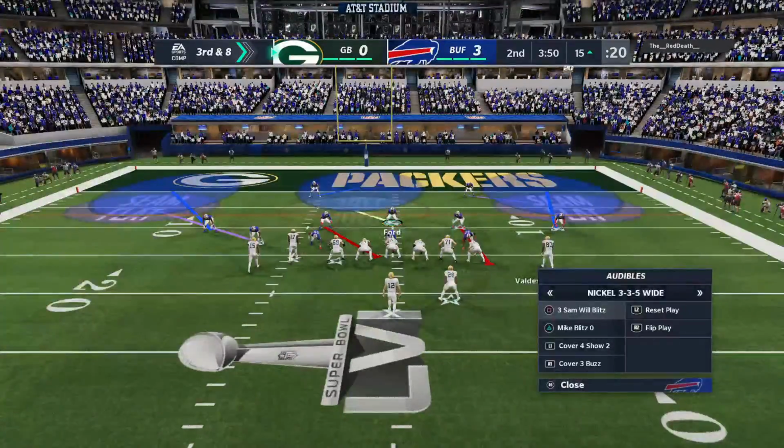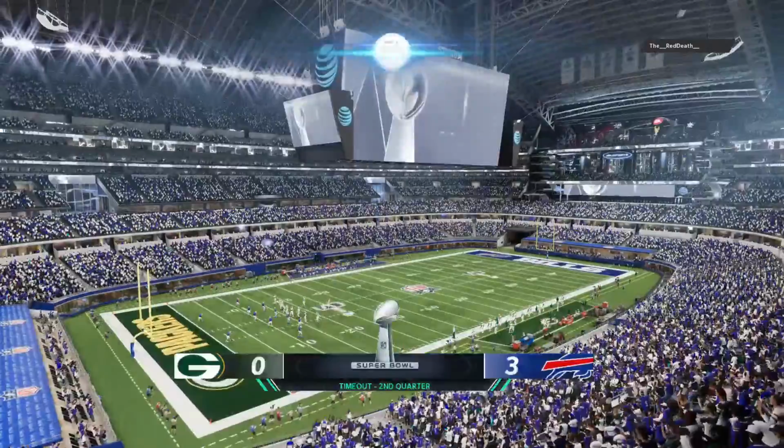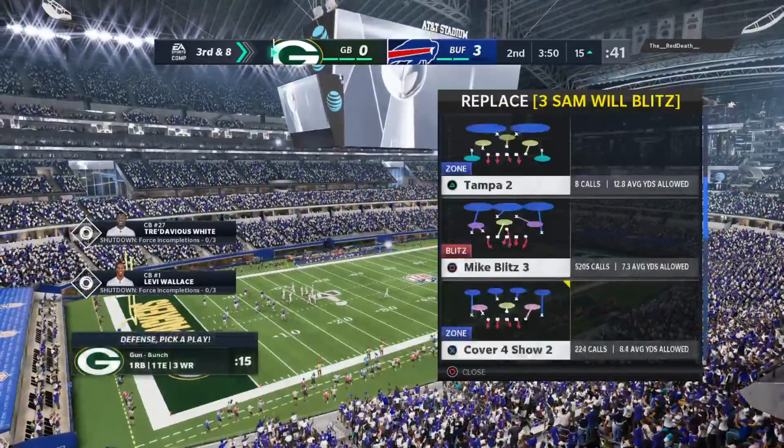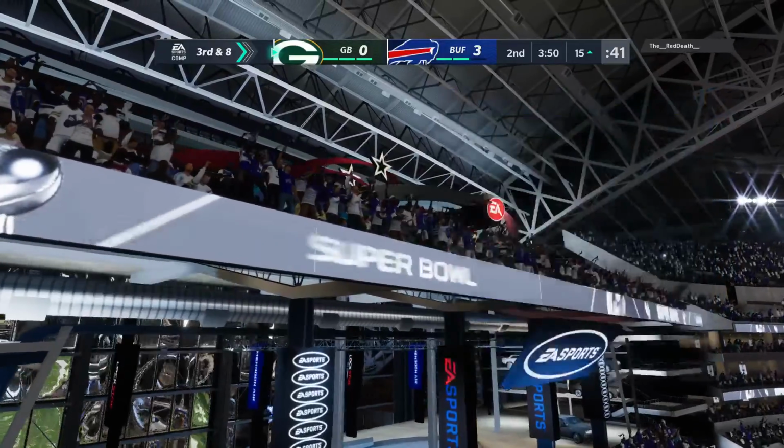An extra defensive back here for the Bills on 3rd down. Now the Bills are going to use the first of their timeouts. They'll have 2 remaining as we step aside here in this 2nd quarter.